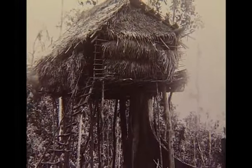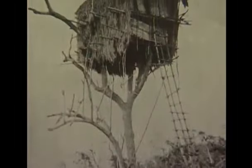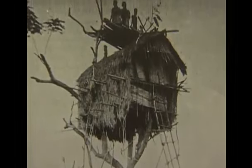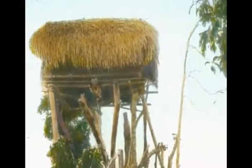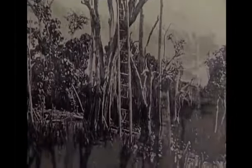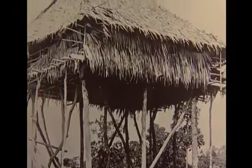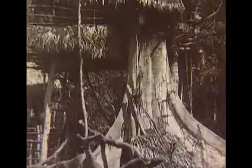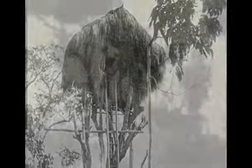Another architectural institution fashioned by nature is the arboreal shelter or the tree house. Tree houses are usually found in areas where violent intertribal conflict and nocturnal raids are frequent. These houses are perched in the forked branches of trees 20 or 40 or even 60 feet above the ground to protect residents from animals and human enemies.